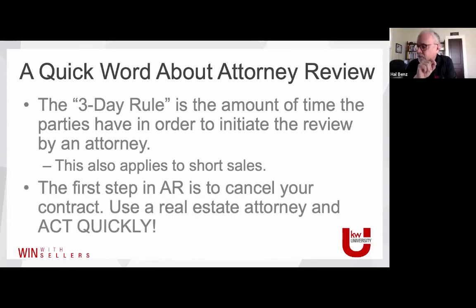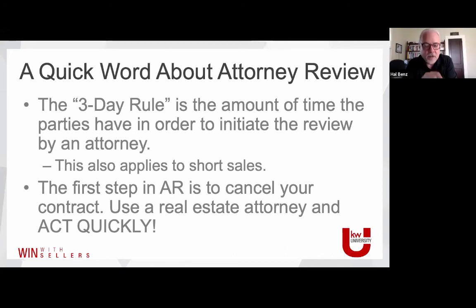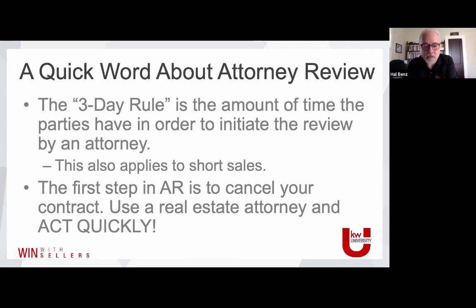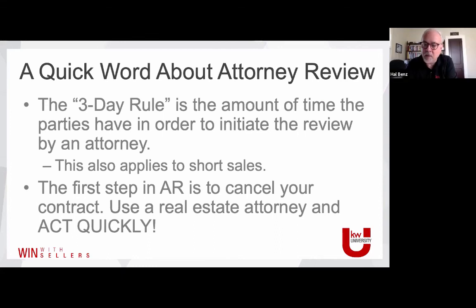Now, remember that the first step in attorney review is that the attorney writes a letter that says, as a representative of the court and a representative of this party, I hereby cancel this contract. Now the contract is gone. You had a binding contract, now you've got feathers. And so you want to reconstruct it and get to a meeting of the minds as quickly as possible, because bad things can happen when that contract is dead. People can walk away, no harm, no foul. New deals can come in that look better.